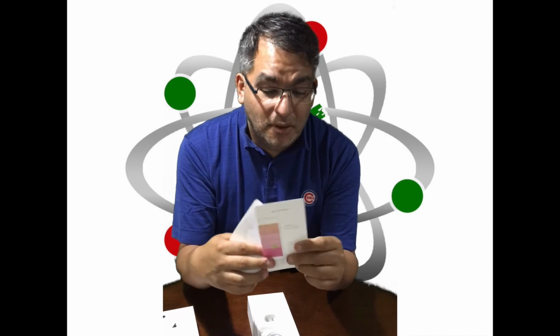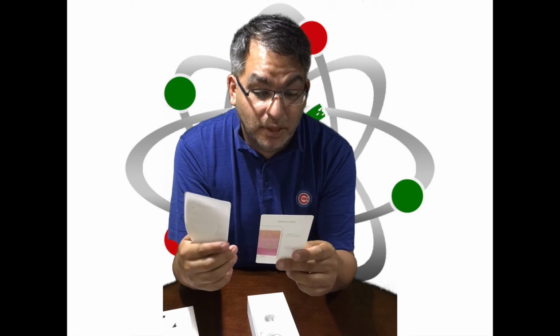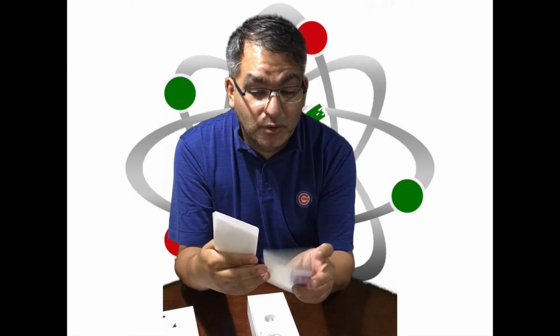I wanted to go to the 8 Plus, as much as I will also go to the iPhone 10 later, because I want the wireless charging. Again, it's a big jump from the 6S Plus and the 6 Plus. Lightning connector, and so forth, side button. There's not really much here.